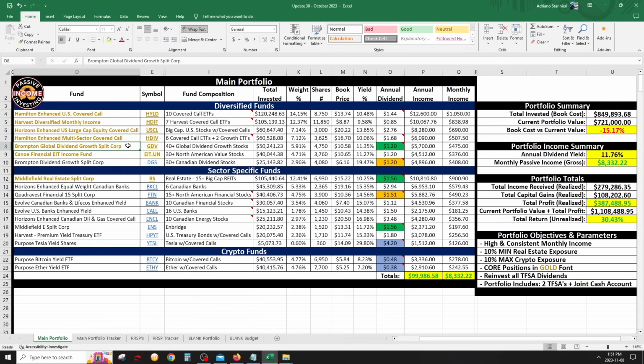GDV is just the best global dividend stocks all around the world, and dividend stocks have been taking a beating. So I'm definitely looking to add to this one coming up soon here, because I think it's a really good deal. The premium is not as big as it normally is. And then you have EIT, which has been trimmed down a little bit. DGS, unfortunately, still not paying.